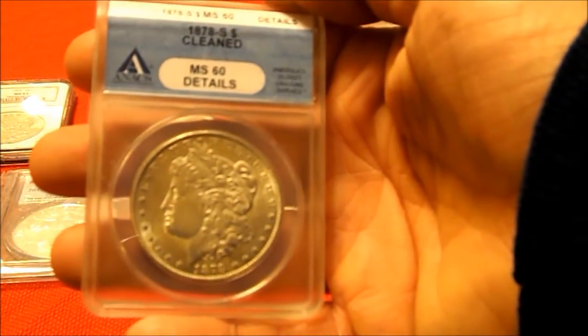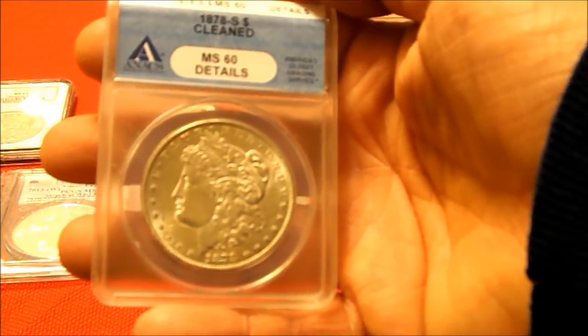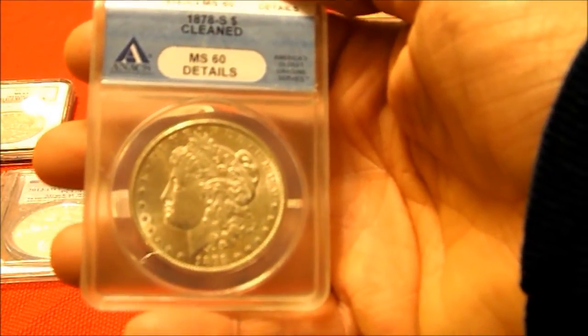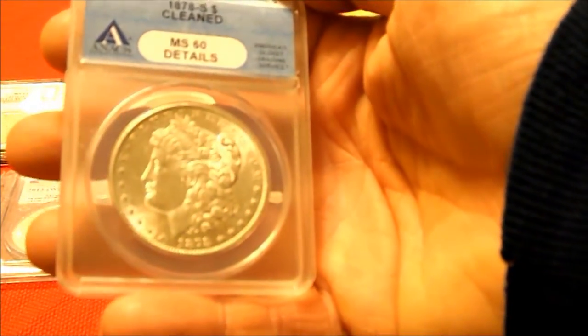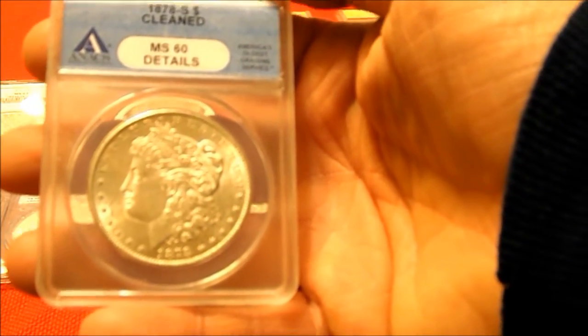This one was cleaned. I put this in a video not long ago. Now this I got as a child. It'll tell you how old I am, truly. $8.99. I actually had the receipt in the video to prove it. But I sent this in a couple years ago thinking, oh, MS-62, MS-63. But, as you could see, it came back details.